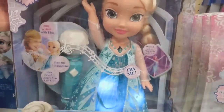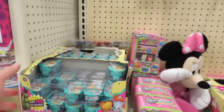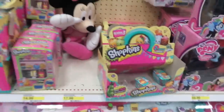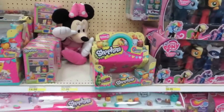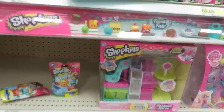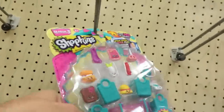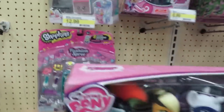So that looks kind of cool. I love that. Holy bananas. Lots of Shopkins. Lots and lots of Shopkins. Look, they've got 1, 2, 3, 4, 5, 6, 7, 8, 9 boxes of the mystery basket, 2 packs. That is wild. And they have the ice cream truck and the shoe dazzle and a 12-pack with wild carrot. And then they have the food fair and the fashion spree and stuff.